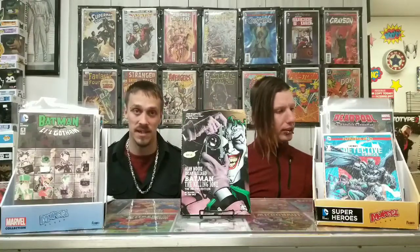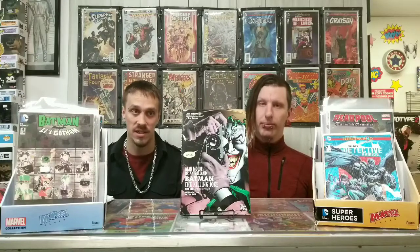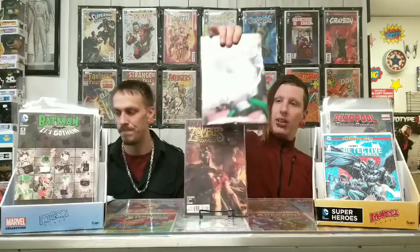Next up is Batman, The Killing Joke, the deluxe edition. Tim Burton himself said it was one of the first books he ever loved, so I thought that was pretty cool. That's going for $15, and it still has the outer cover, of course, intact. Yep. It's a nice book.